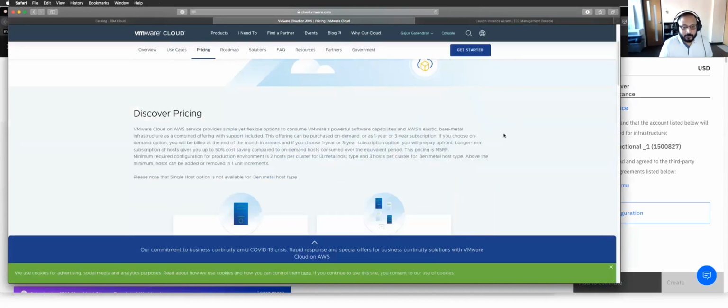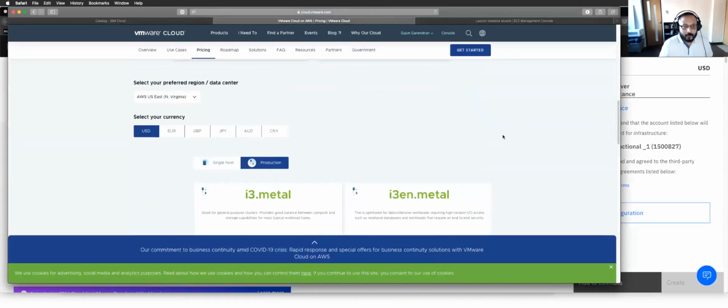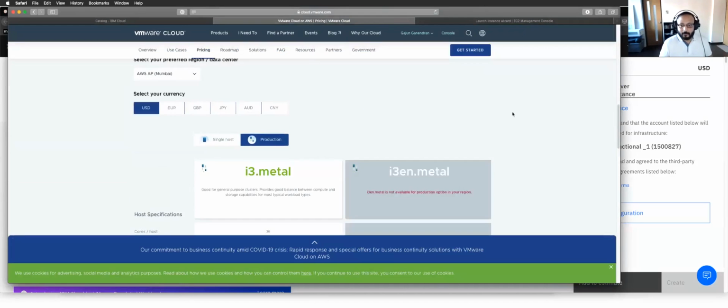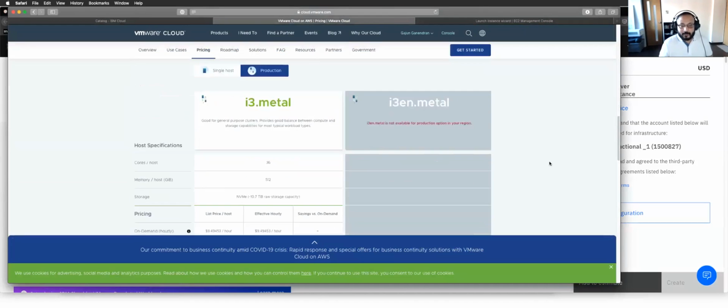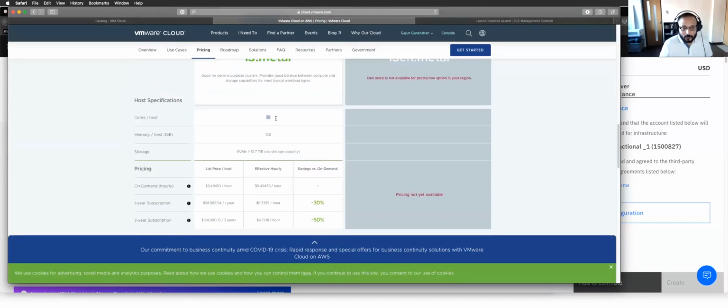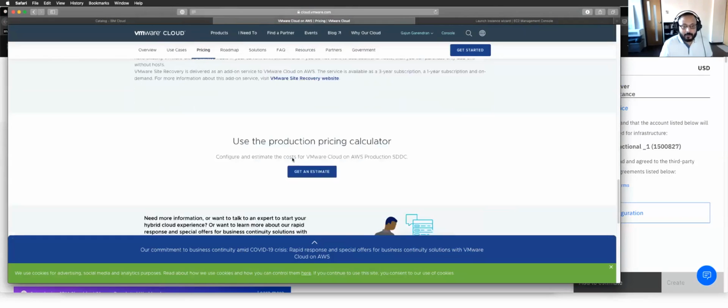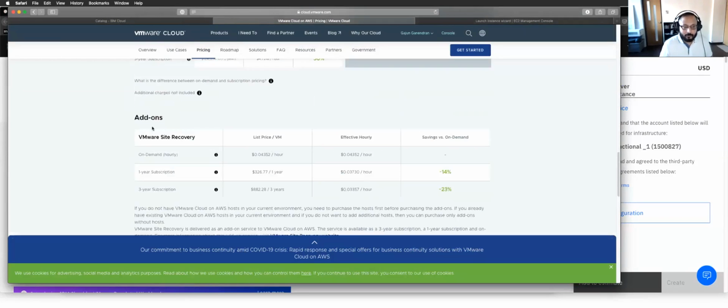If I go into this very quickly and show you, let's pick, I think Chennai should be here somewhere. Mumbai is where AWS's data center is. You can see that there are only two different configuration options. In fact, for production, you don't even have the i3en. You have the i3 Metal, one server type with a fixed core, fixed memory, fixed option, and the additional add-on of VMware Site Recovery, and that's it.